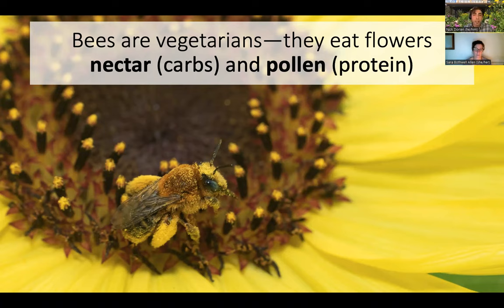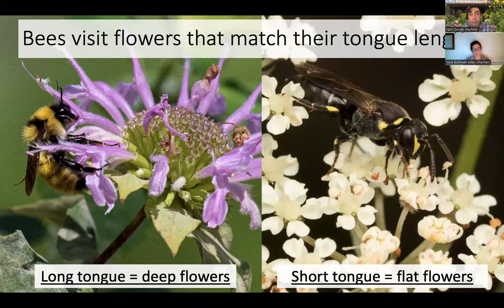So one way that bees and flowers interact is through tongue length and flower depth. Long-tongued bees, like this bumblebee on the left, visit flowers with deep corollas or deep tubes. On this Monarda bee balm, the nectar is way down here at the base, and the bee's face is way out here at the entrance. So only a bee with a long tongue accesses the nectar deep inside flowers.